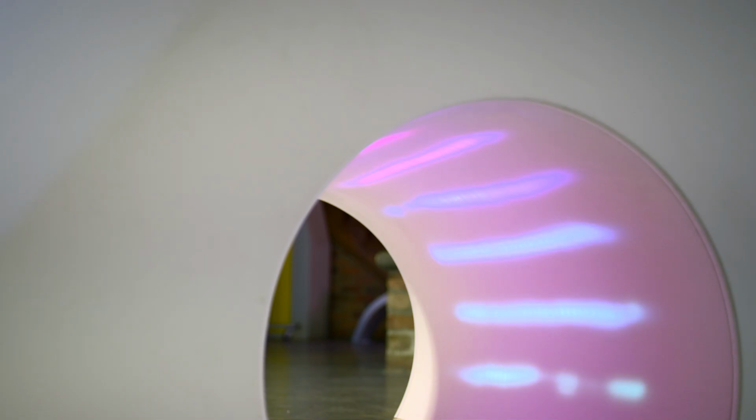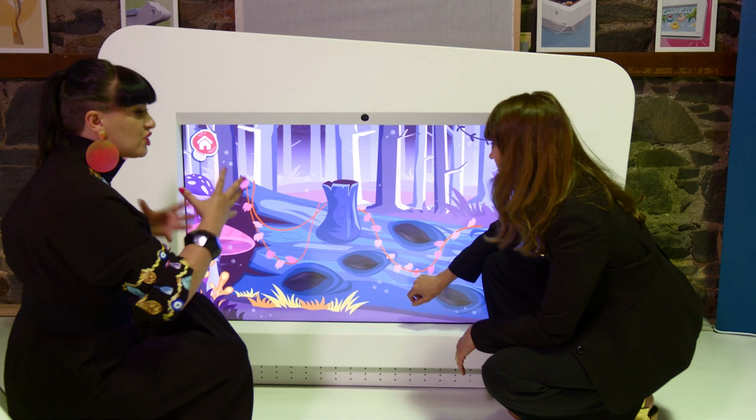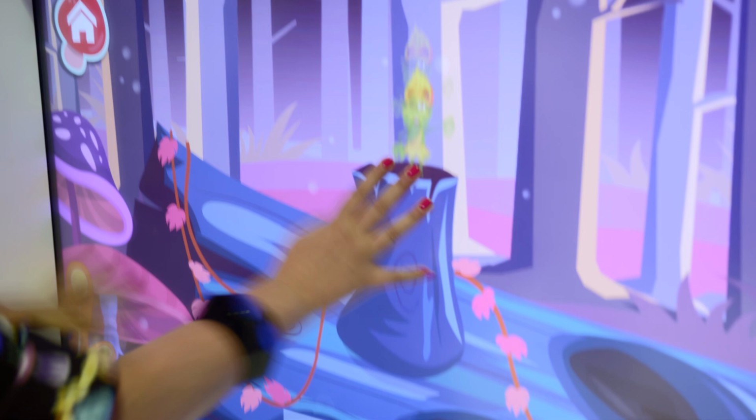So this is our slide, better known as Whoosh. A perfect example here of physical and digital coming together to really create a multi-sensory experience. Wow, look how it lights up. Everything we do is pre-built with touch and also gesture, so you can stand back and not touch a thing.